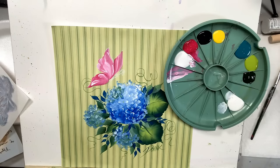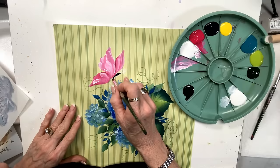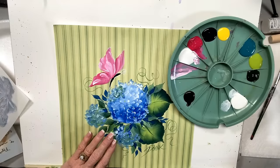We are going to put some licorice in here. All right. So I'm going to show you that the double loader makes such a difference in how you paint. And we're going to tap it. We're going to pick up. Now this is right here. We can put all these steps in here to make this cute little butterfly. And I need a script liner.